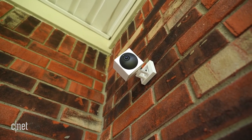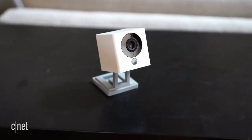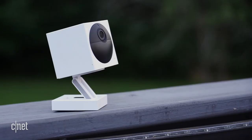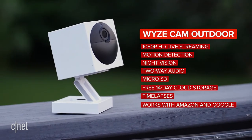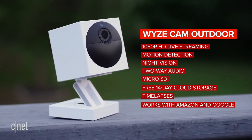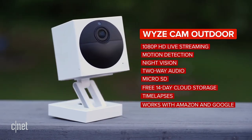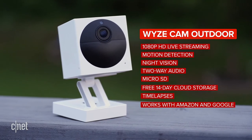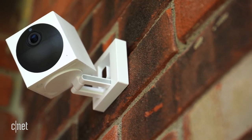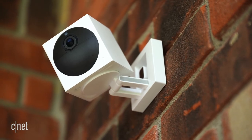Now that your camera is set up where you want it, it's time to talk about what this camera can actually do. If you already have a $20 Wyze Cam or the $30 Wyze Cam Pan, expect similar specs and features. With your Wyze Cam Outdoor, you get 1080p HD live streaming, motion detection, a customizable motion detection zone, night vision, two-way audio, a built-in microSD card slot, free 14-day cloud storage, time lapses, and support for Alexa and Google Assistant voice commands. The main differences between this camera and Wyze's other models is its weatherproof housing, built-in rechargeable battery, and a feature called travel mode.